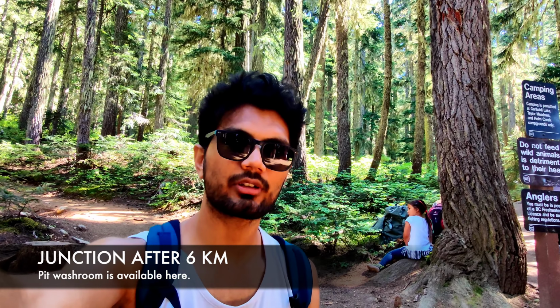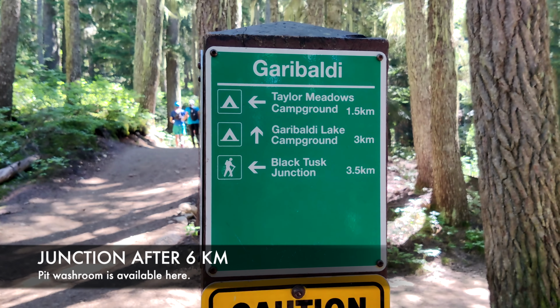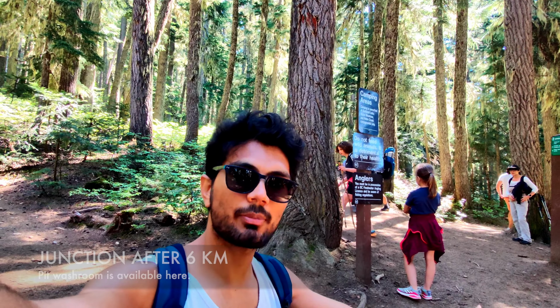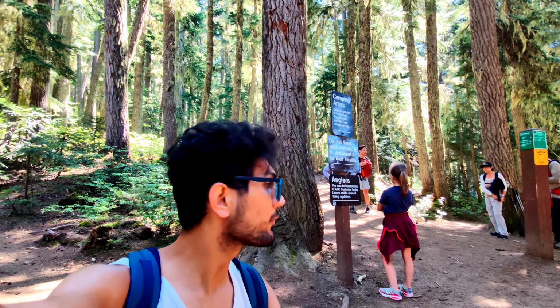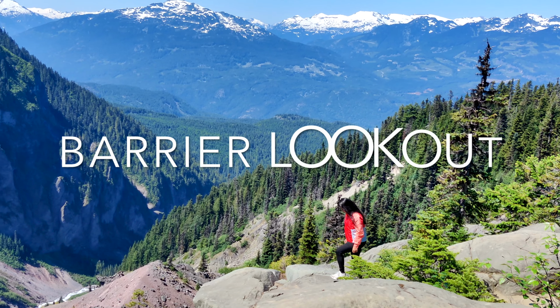So right now we are at the junction. After hiking 6 kilometers, this is the kind of junction you will see. From here you can go to Taylor Meadows, or if you follow the right path, it will go directly to Garibaldi. And one more thing to note is, here is a Barrier Lookout point, so don't miss it.